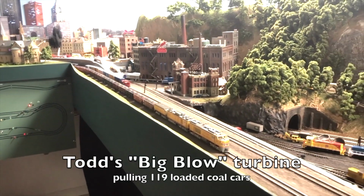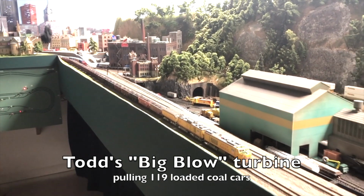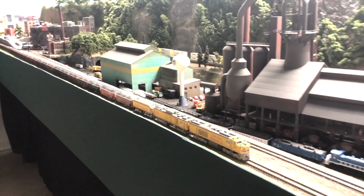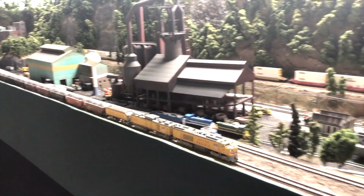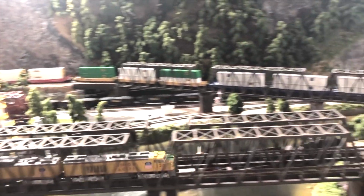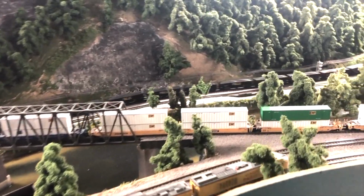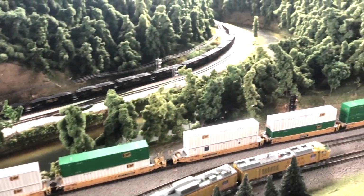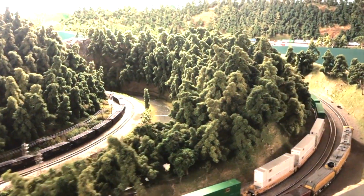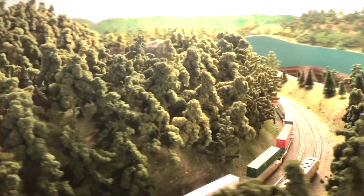Here I'm running Todd's big blow turbine pulling 119 loaded coal cars. Todd typically runs trains that are 100 to 200 cars long. Let's follow this train all the way around the layout. Todd has done an amazing job of recreating central and western Pennsylvania on his layout.